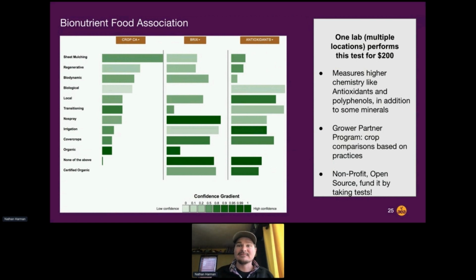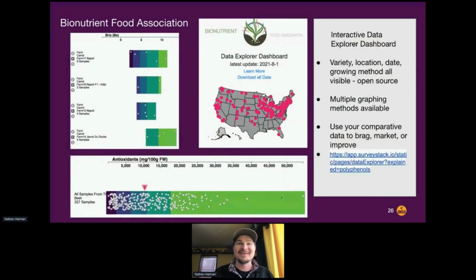So keep an eye on it. Once you have your data entered, you can see how you stack up, right? You can see, of this range of antioxidants found in beets, where are you? Maybe it's a major bragging point and you can market your produce with it. Maybe it's a strong wake-up call that you need to do something a little better.